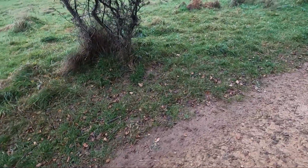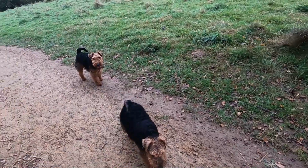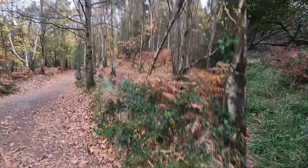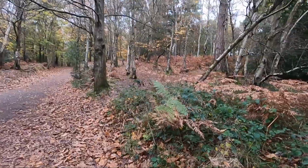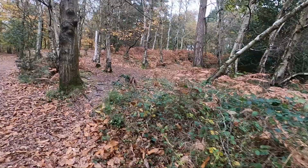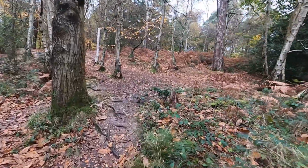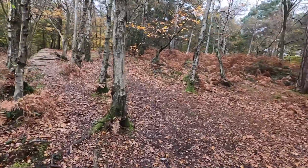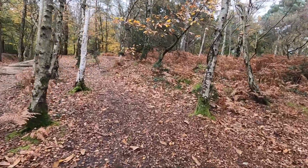Henry's got a thing about big dogs on lead. Come on. Right, I'm going to go off the main path now and take these two little horrors. This way, Henry. Henry, we're going up here. Come on, this way. Going to go up through the main woods.